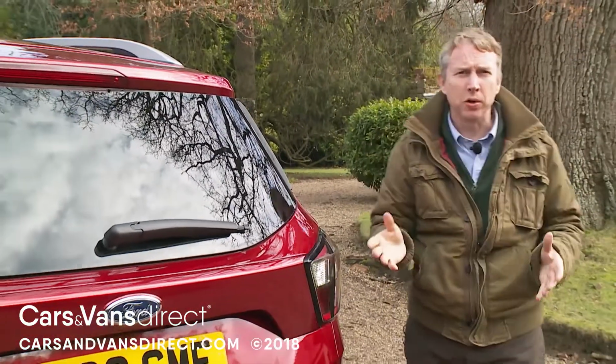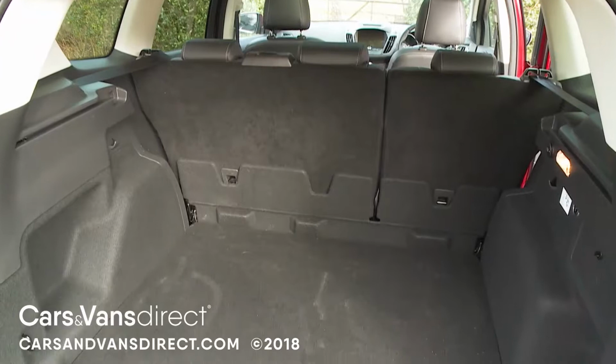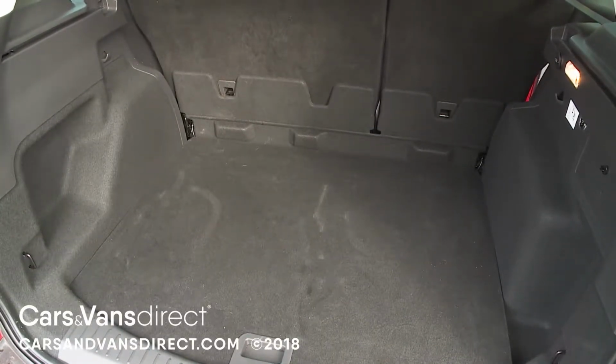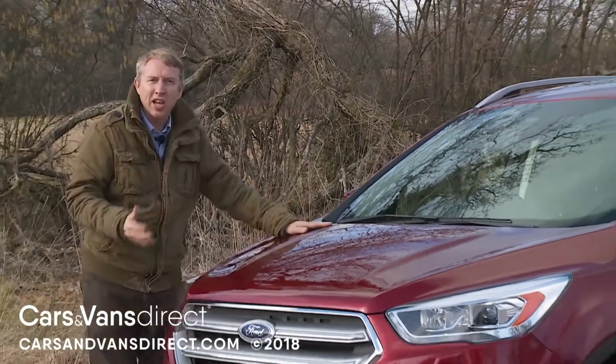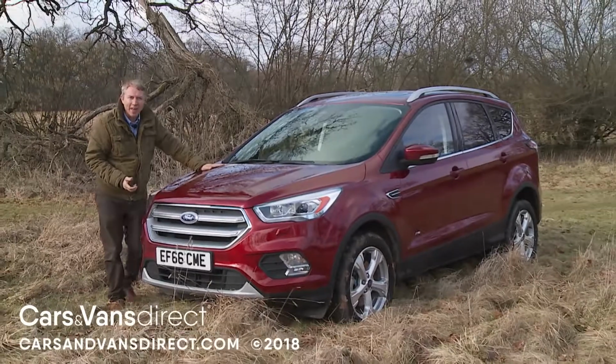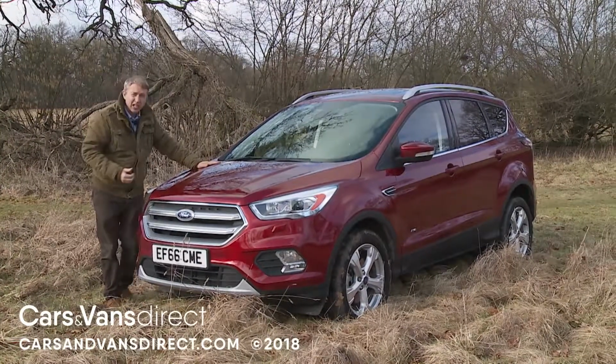Finally, let's take a look at the boot. Now, once the restyled hatch is raised, a 456-litre boot is revealed. In summary then, it's clear that Ford means business when it comes to this class of car. And if you doubt that, then you need to try this one.